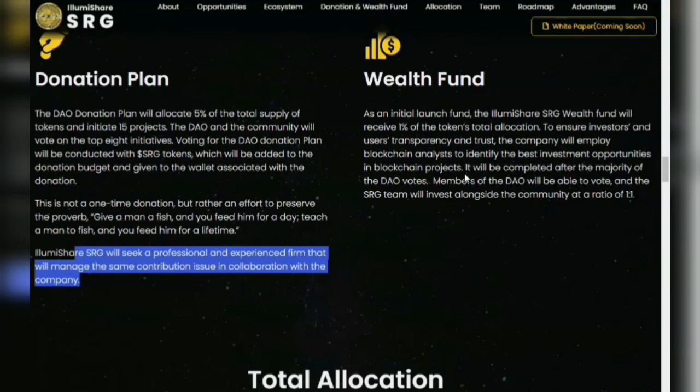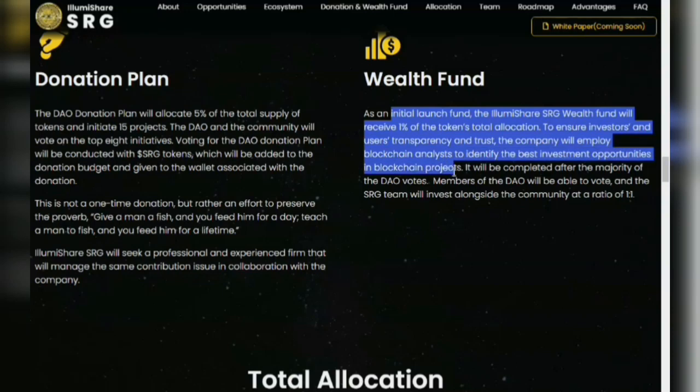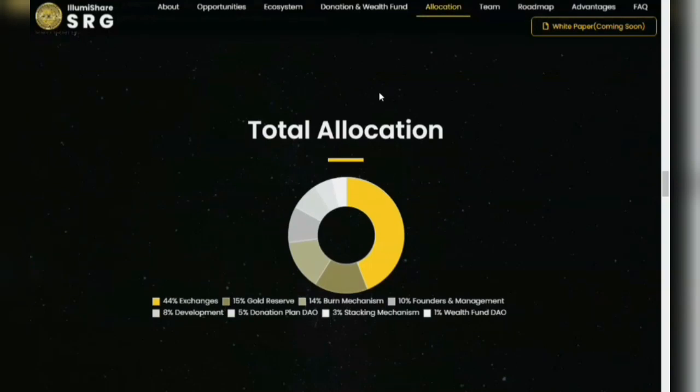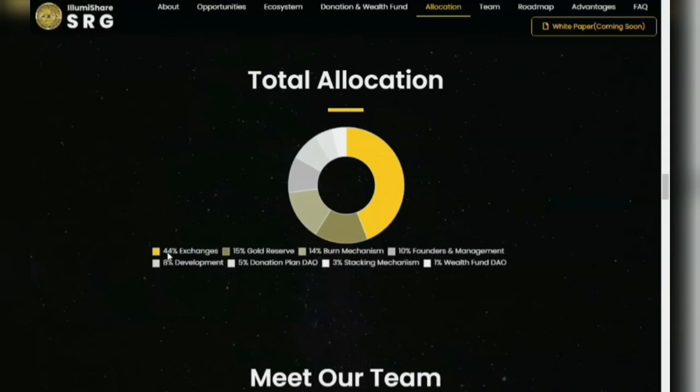So these are some of the basic futuristic features you should be expecting. They also have the wealth fund, and as an initial launch, the Illumishare project will receive 1% of the token's total allocation to ensure investors' and users' transparency and trust. The company will employ blockchain analysts to identify the best investment opportunities in blockchain projects. So there will be a 1-to-1 ratio as regards that.